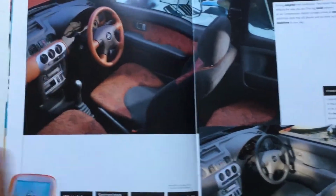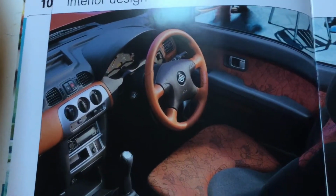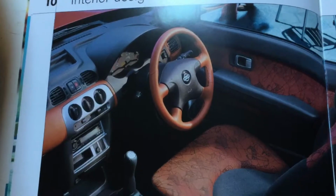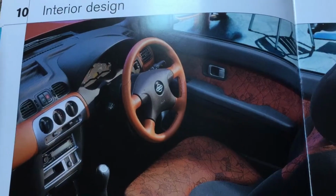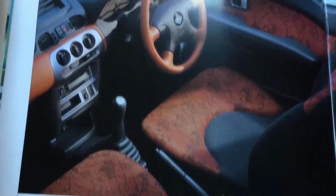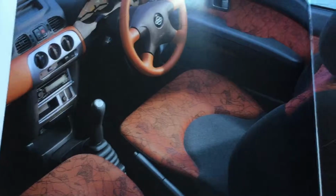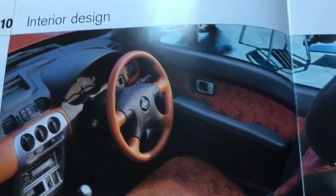Moving on, we can see the treatment that the Sport got as regards interior. Notably for the 1.4, you've got the rev counter, the rather nice leather-rimmed steering wheel, and this interior that looks very like the Inspiration, but with a different pattern on the seats, going hard on that contemporary theme.